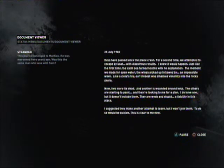Days have passed since the plane crash. For a second time, we attempted to escape by boat, with disastrous results. I knew it would happen, just like the first time. The calm sea turned hostile with no explanation. The moment we made for open water, the winds picked up, followed by an impossible wave. Like a child's toy, our lifeboat was smashed violently into the rocky shore.